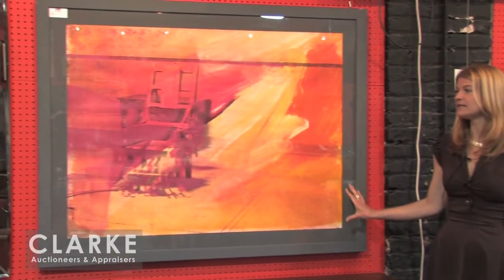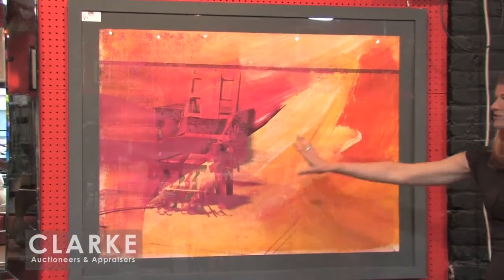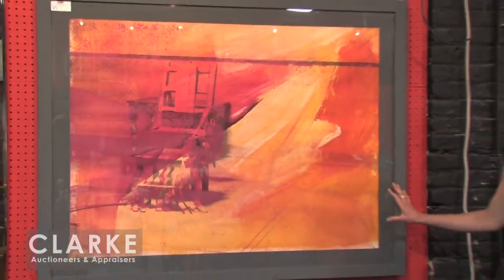It is one of 10 images, a nice big size, hand-signed and stamp numbered on the back. We have the image of the electric chair bathed in colors. Each one of the series has a different palette to it. This is estimated at $8,000 to $12,000, and this is from his Death and Disaster series.